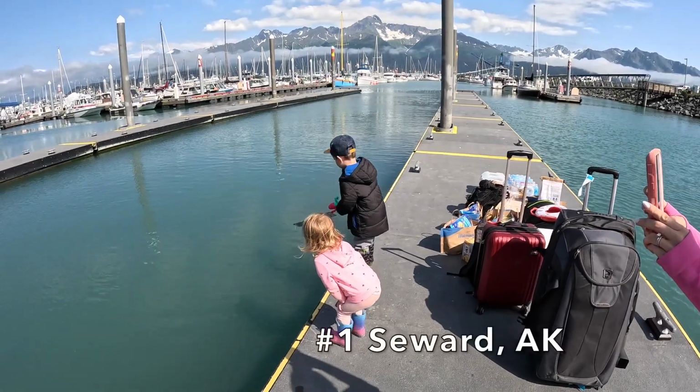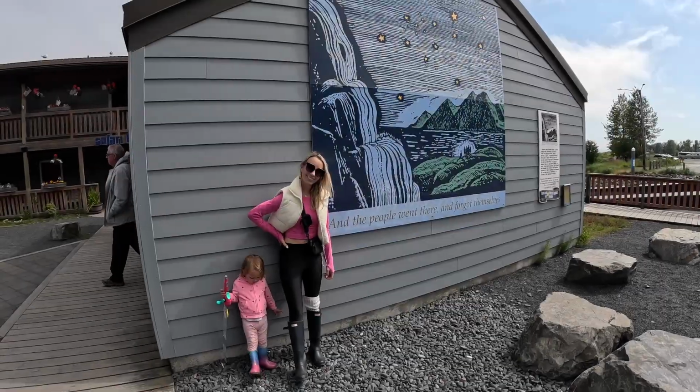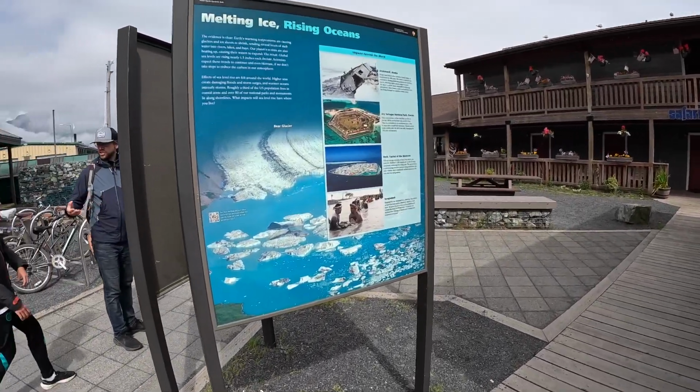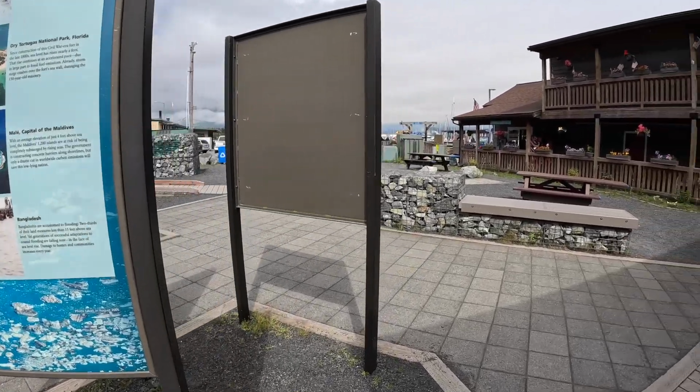First up, we have Seward, Alaska. Located on Resurrection Bay on the Kenai Peninsula, Seward has a population of 2,700 people and is situated on Alaska's southern coast, approximately 120 miles south of Anchorage.